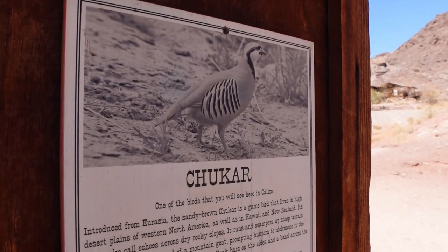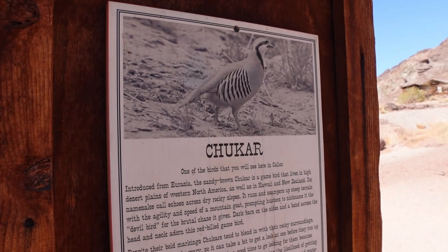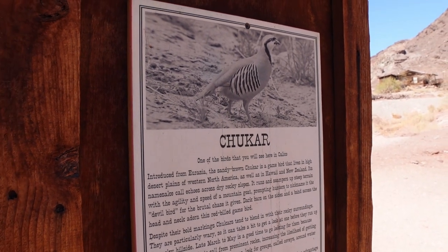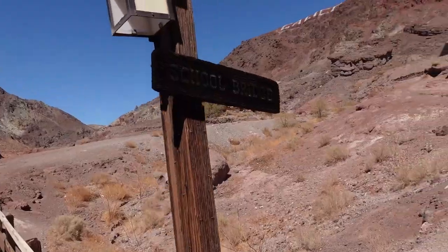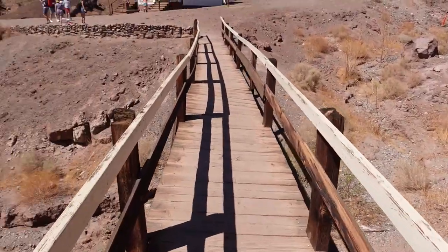Nice little snack. These are so good. Cheers. It's all fresh. There's loads of signs up about to look out for these birds as well. You've seen them in vlogs before where they just cross the road like no one's business. Not seen none yet, have we? No.